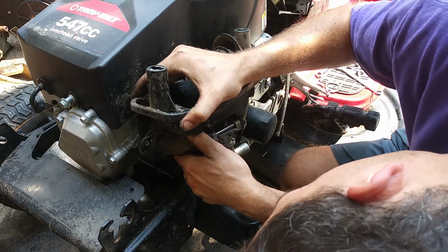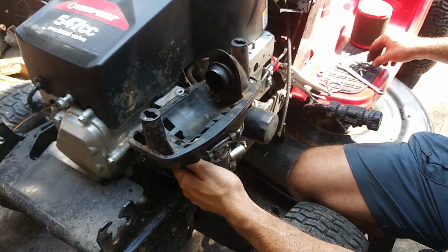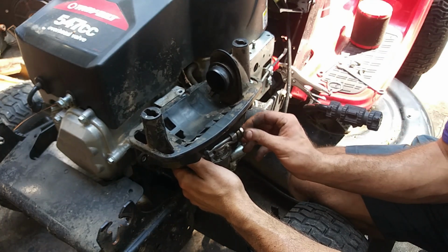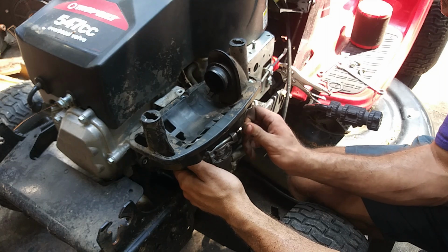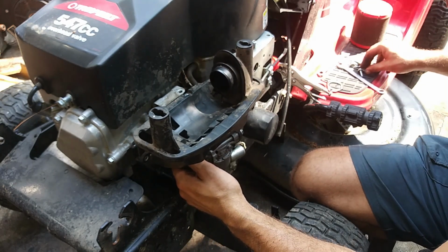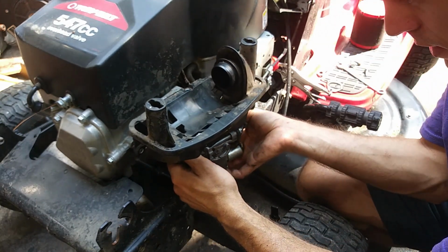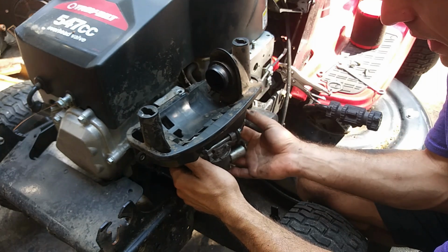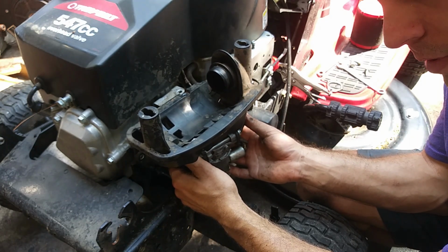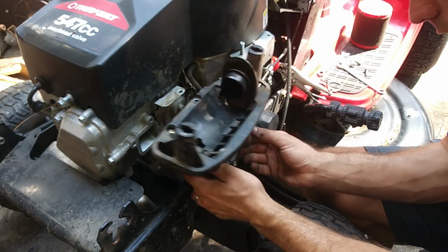You know, with that little screen that's in this, it's almost like a built-in gotcha. Let me know what y'all think, because most of us aren't going to realize that there's a secondary carb screen in there, which I don't understand the purpose of, because if you have a good fuel filter, it should filter out everything that you need.